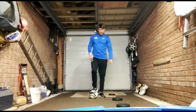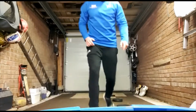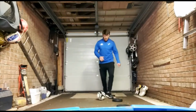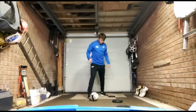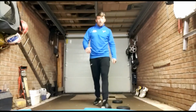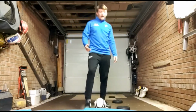So, if you watch me here, I'm going to pass it in. If I get it in, I get a point. Take it back to the next cone. 2, if I get it in. 3rd cone. So, I then see how long it took me to get it in the basket at all 3 cones.